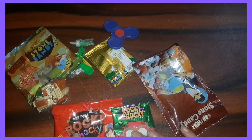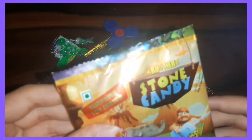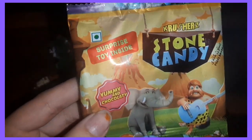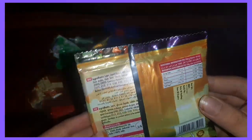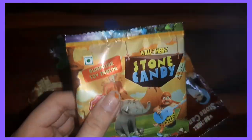Okay, these are looking super adorable. Okay, let's see what we should pick. This one. We have these Kru-Sherz stone candies again, but these are yummy chocolatey flavors, and these also have surprise toys inside. Oh my god, what should we do now? So these are the candies. They are looking adorable.